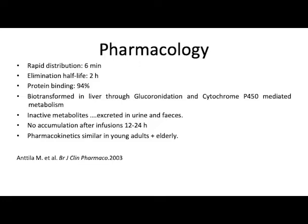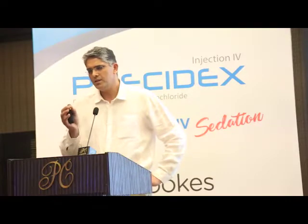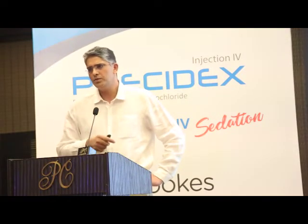There is no difference between the pharmacokinetics for a young child and an adult. That is another major advantage, that it does not depend on how much the liver is functioning or how well developed the kidneys are. As long as there is some function, this drug will do the job.